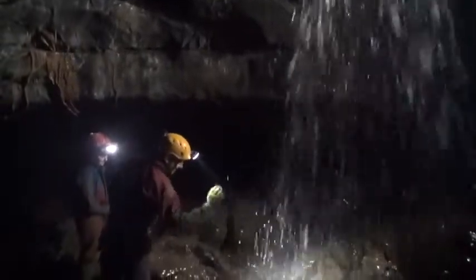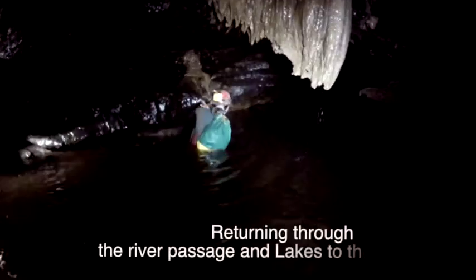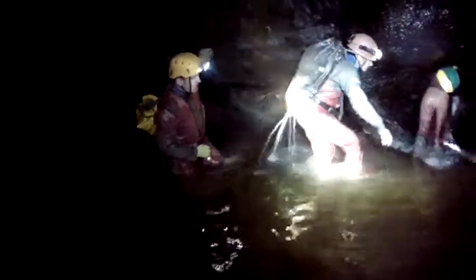After about 10 minutes, the siphon stops flowing and the next cycle of filling begins. To get out of the cave, it's necessary to wade and swim through a series of lakes and cascades.